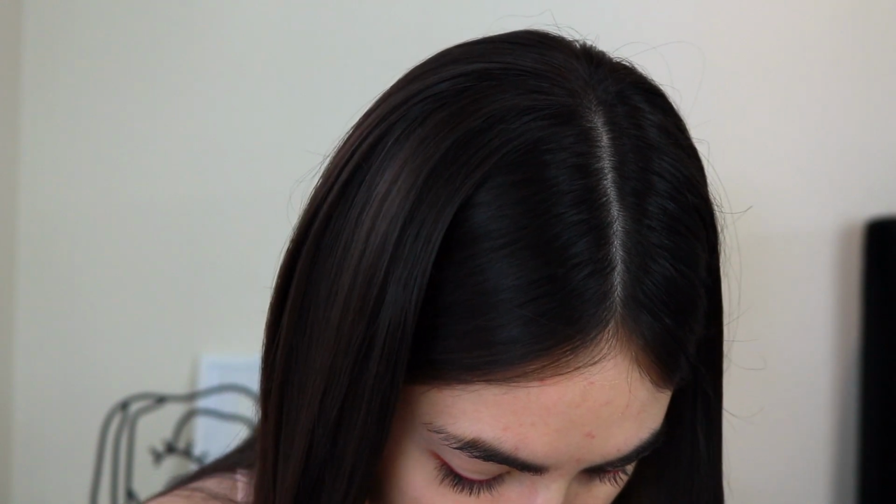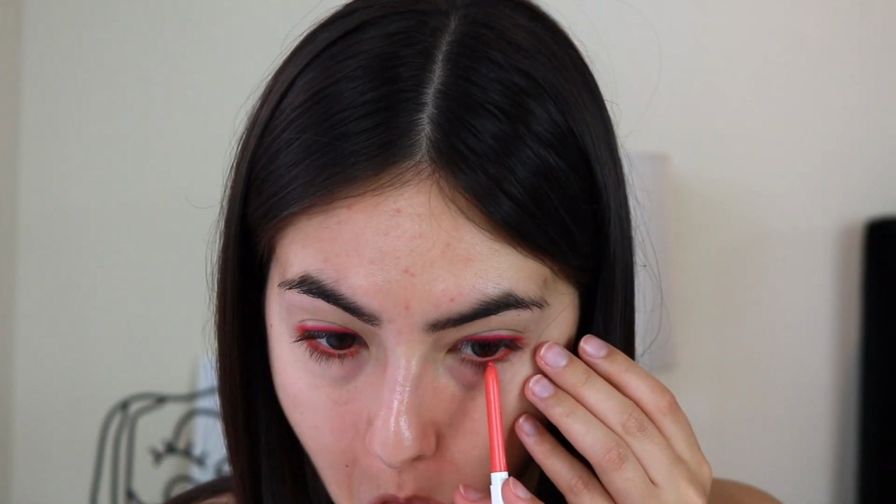And I'm gonna make sure I connect the two colors. Fuck, I just broke that. No! Yeah, I'm gonna make sure I connect both colors in the outer corner. Oh my god, I am obsessed with this. I am truly obsessed with this.